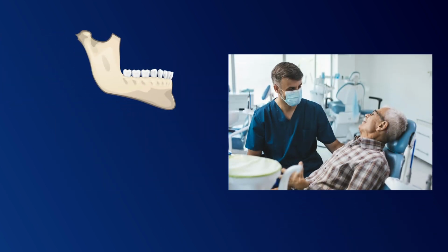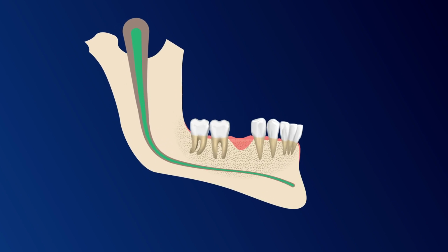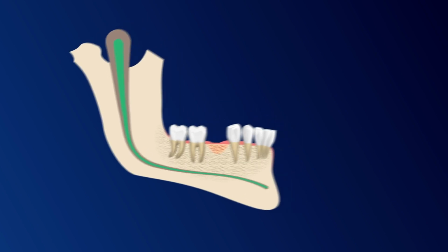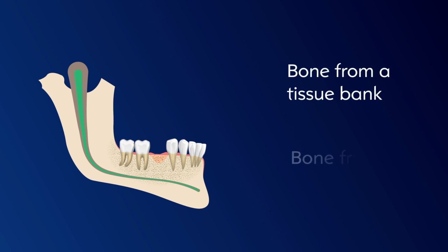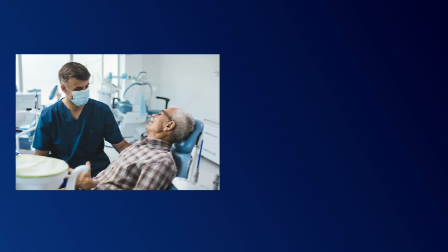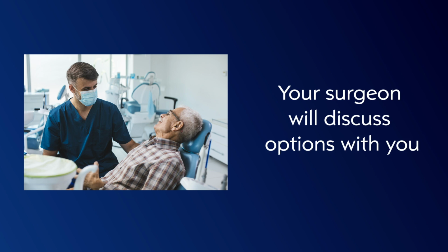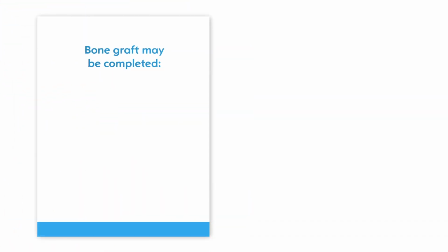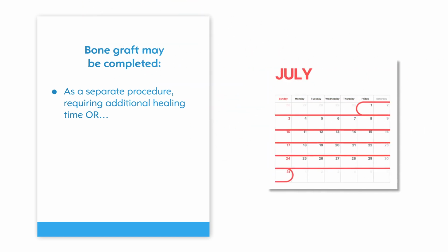Before surgery, or sometimes during surgery, your surgeon may discover that the quality or quantity of your bone may not support the implant. In these cases, a bone graft at the implant site may be recommended. There are several options for obtaining bone for bone grafting, including bone from a tissue bank or bone from your own body. This may result in a change to the planned restoration. Your surgeon will discuss these options with you. If bone grafting is required, your surgeon will discuss whether the graft will be performed as a separate procedure prior to implant placement and require a period of healing, or if bone grafting can be completed at the same time as implant placement.